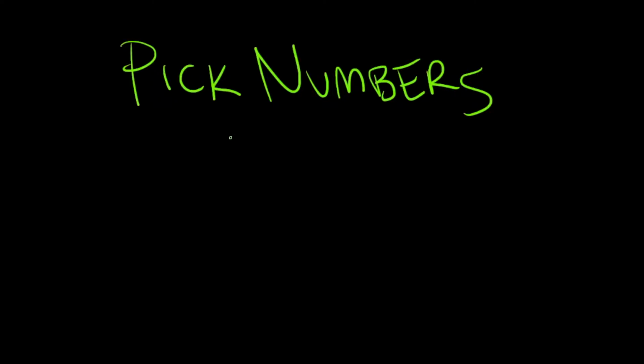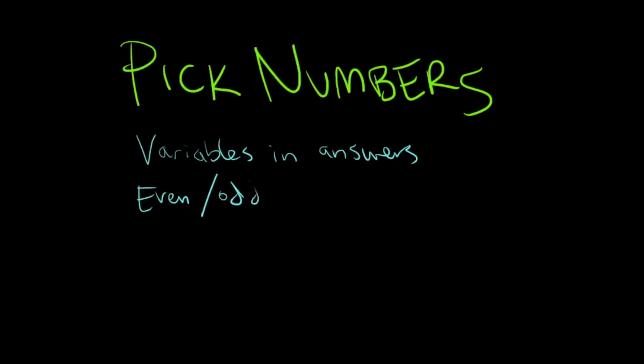She didn't say that part because that would have been weird, but right now it's relevant. So pick numbers. Pick numbers is a strategy for algebra problems that allows us to not actually have to do algebra, which is nice. What it does have us do is pick a number out of our brain and plug it in for a variable. So examples of problems we would use this for: anything that has variables in the answer choices, so it'll be easier if you can pick a number to plug in for those variables. And also what we like to call even-odd questions, which is categorizing numbers, variables into categories like even and odd. And you want to pick numbers for those too, even if there are no variables in the answer choices.